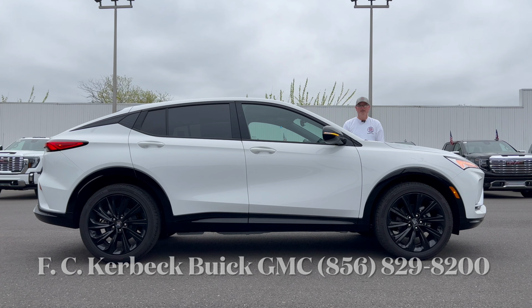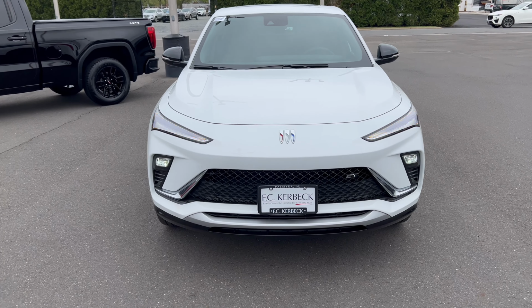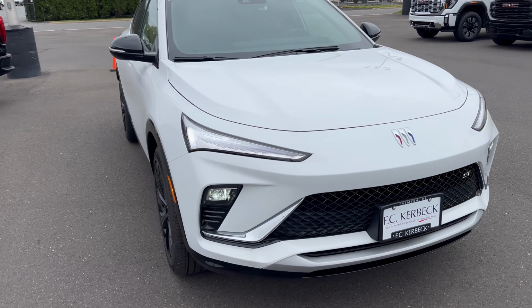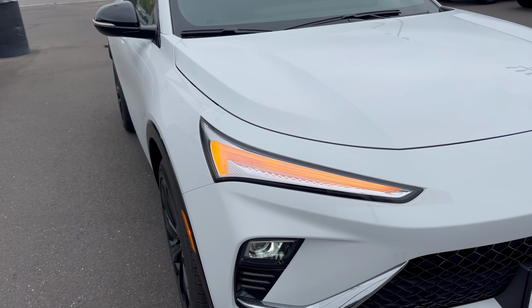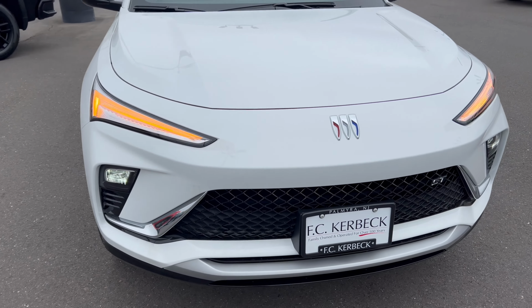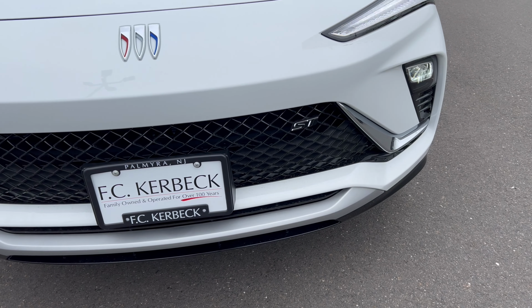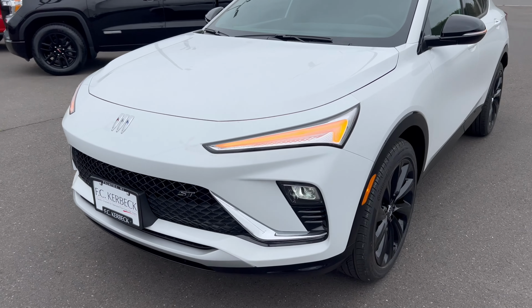So let's dig in. Front end of the Envista in Summit White, looking good against the black. Full LED lighting all the way around on the front end. I love these daytime running lights and turn signals. They just look so cool, like a big Nike backwards swoosh on the front of the vehicle. We have the Buick badge right up top. We do have a bit of a gloss black grille with the ST badge right there. It looks really well designed here on the front with this ST trim.